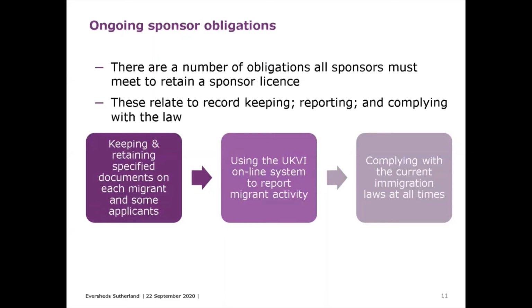These include documents relating to the recruitment of the migrant, their right to work identity documents, and their HR record, including details of holidays taken, any sickness absence, and payroll information.